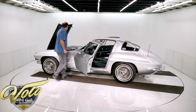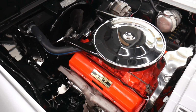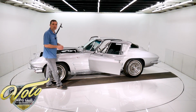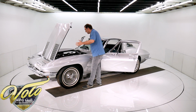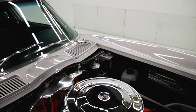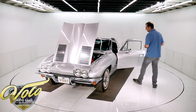The VIN number match engine, it's all detailed and correct. GM hoses, clamps, the right ignition shielding, the right carburetor with the right fuel filter, even has the little choke tube going down to the manifold. Everything is detailed, restored, and looks correct in this engine compartment here. Delco battery, the original style battery with spring clamp cables. It's a 300 horsepower.